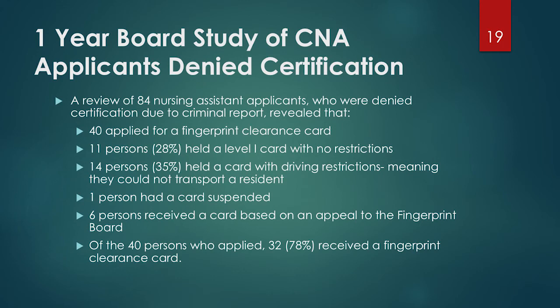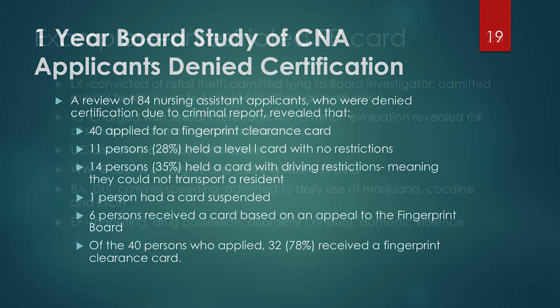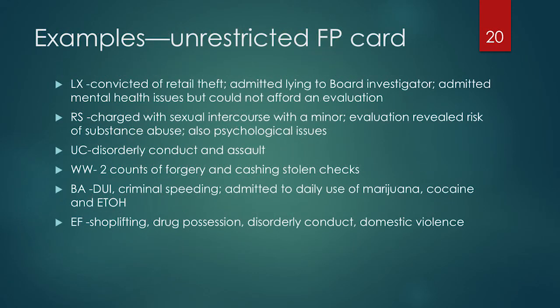One of these people did have a card suspended, and 6 people received a card based on an appeal to the fingerprint clearance board. So they were initially denied the card, and then they appealed and received the card. So the bottom line is, of the 40 persons who applied for the card, 32 of them, or 78%, received a fingerprint clearance card.